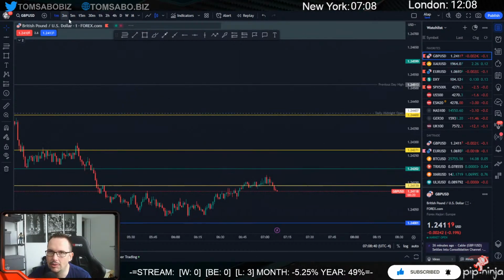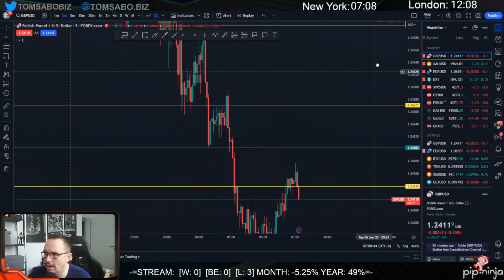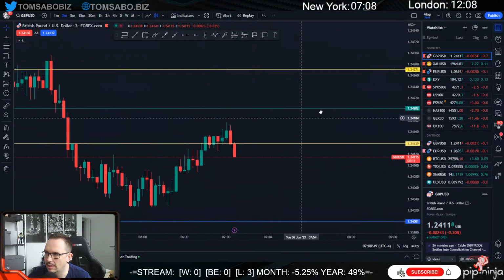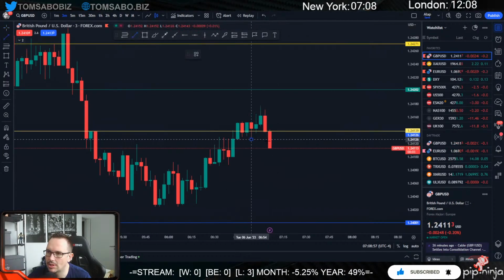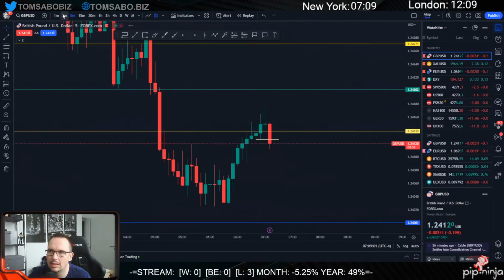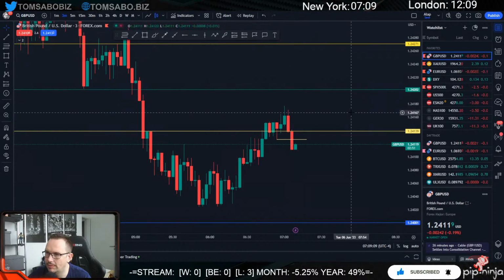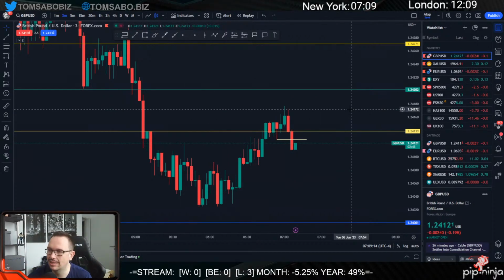Now on the pound, we could consider adding one more short to test this 24-ish level, because we just had a structure break on the 3-minute. It's closing now, and we're almost closing the 5-minute candle as well. So let's wait and see.